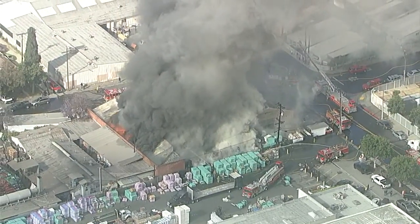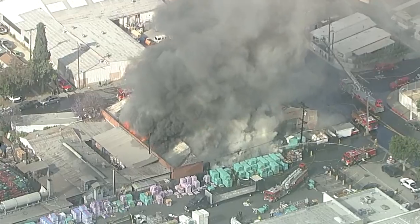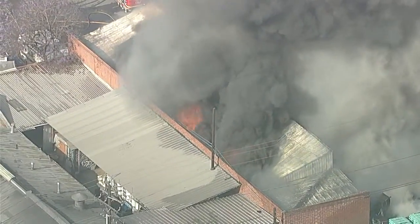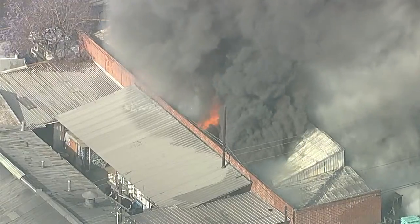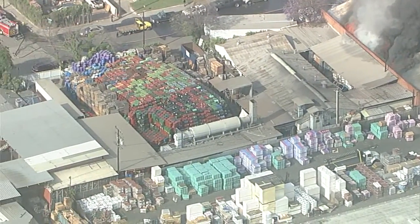The concern is that portion of the flames that is coming out right next to that cinder block wall, and whether or not that's going to spread to the other structure or not. I don't see any evacuations yet. Of course, there are several surface streets in the area that are shut down. There's also a school right next door.